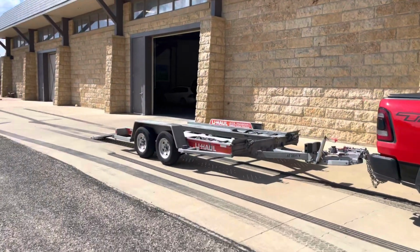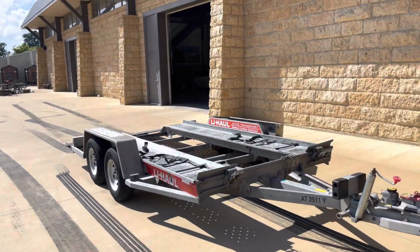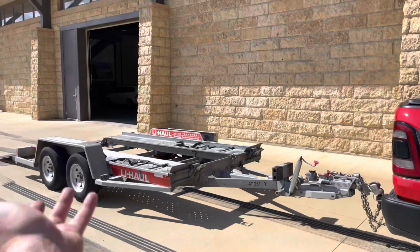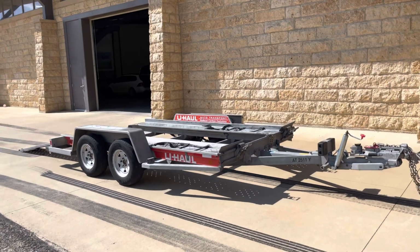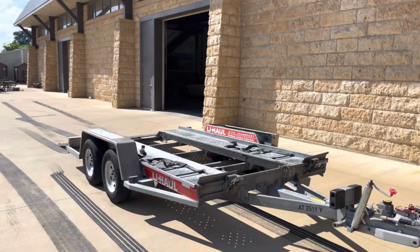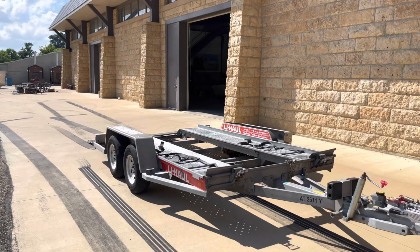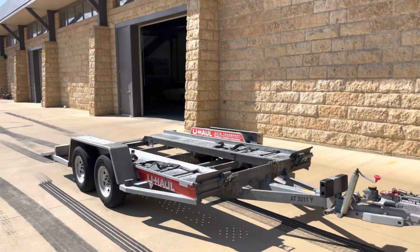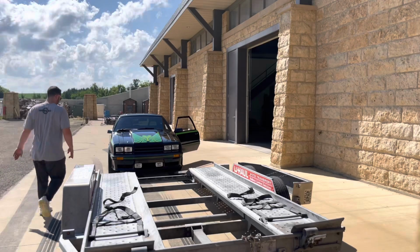And of course I'm by myself, so I'm going to give you guys a show of me trying to pull this on. So let me stop yapping and attempt to pull this onto the trailer. And if it rips off the air dam or I go off one side, you guys will get to see that, and that'll probably be the end of the video. So if the video is 2 minutes long, it fell off. If it's over 10 minutes long, we got it on the trailer by ourselves.